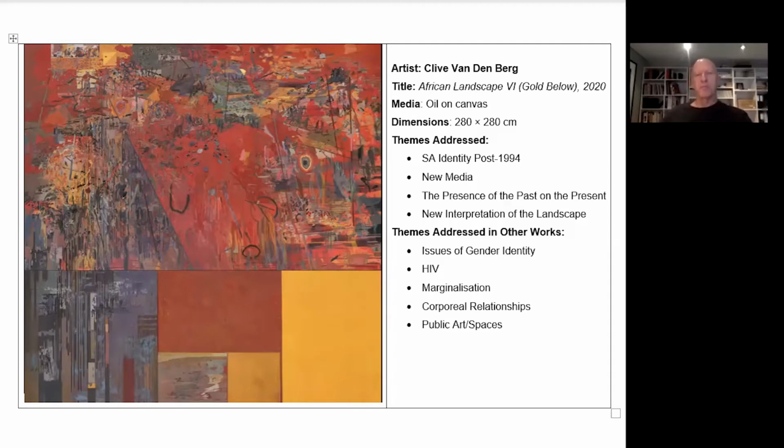Okay, so the best place to start is with the title. African Landscape, number five, and then Gold below in brackets. It's made in 2020. I think of it as my COVID year painting, because it did take me most of the year. As you say, it's a very, very complex painting. I chose the title African Landscape, and it's a thematic title. There are many paintings in this series because I wanted to indicate that I am thinking about the tradition of landscape painting in South Africa. And in a sense, I'm deconstructing it.